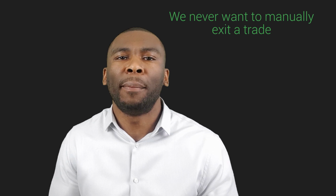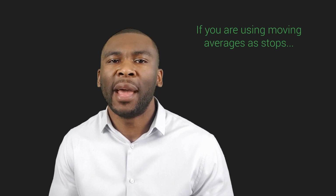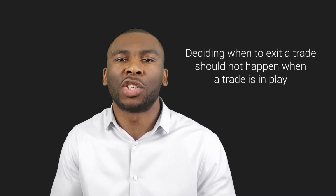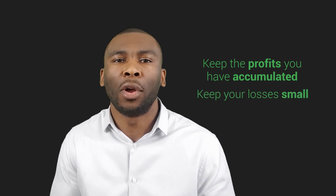Note that we never want to manually exit a trade, so always allow your stop to take you out. If you are using moving averages as stops, then you may want to use a smaller moving average when tightening stops. For example, if your stop is the 100 simple moving average, then you can do something like go down to the 70 simple moving average. Deciding when to exit a trade should not happen while a trade is in play. All the rules for exiting a losing or winning trade have to be predetermined before entering any trades. Defining these rules will allow you to keep the profit you have accumulated and keep your losses small.